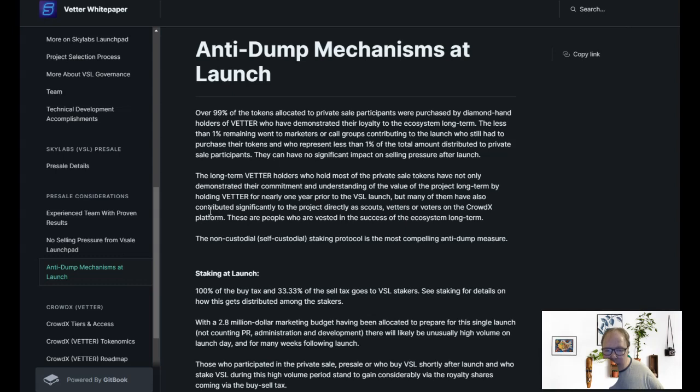The long-term Vetter holders who hold most of the private sale tokens have not only demonstrated their commitment and understanding of the value of the project long term by holding Vetter for nearly 1 year prior to the VSL launch, but many of them have also contributed significantly to the project directly as scouts, vetters and voters of the CrowdX platform. These are people who are vested in the success of the ecosystem long term.